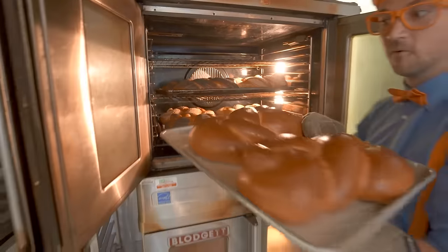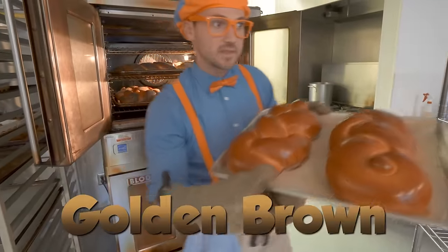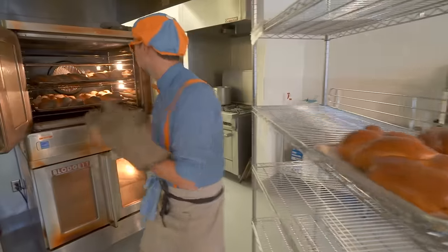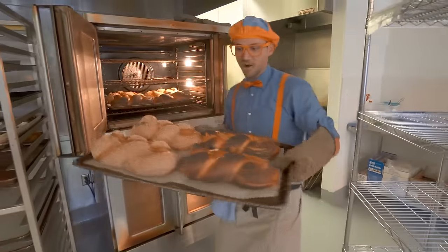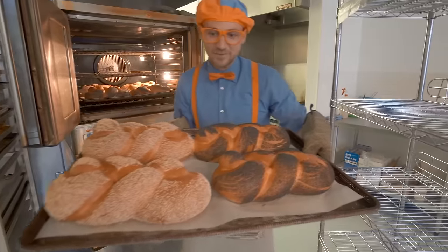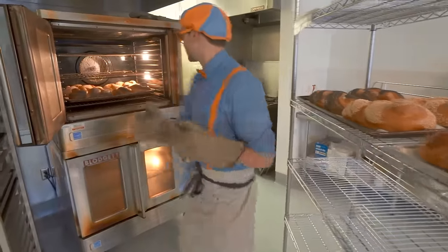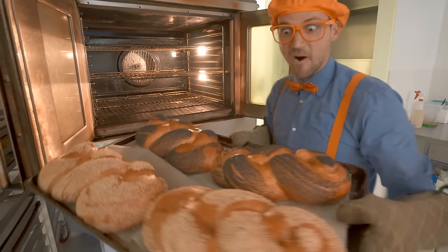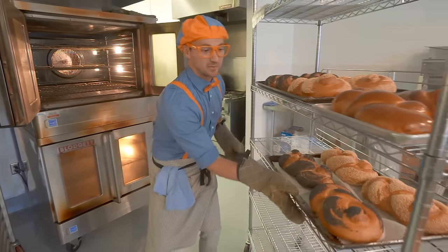Whoa! Look at how big they are. And they're golden brown. That looks so good. Good job. Okay, let's grab this tray. Whoa, these are colorful. Whoa, remember making these? Very good job. Okay, and the last one. Whoa. Yum! Okay, let's put that right there.